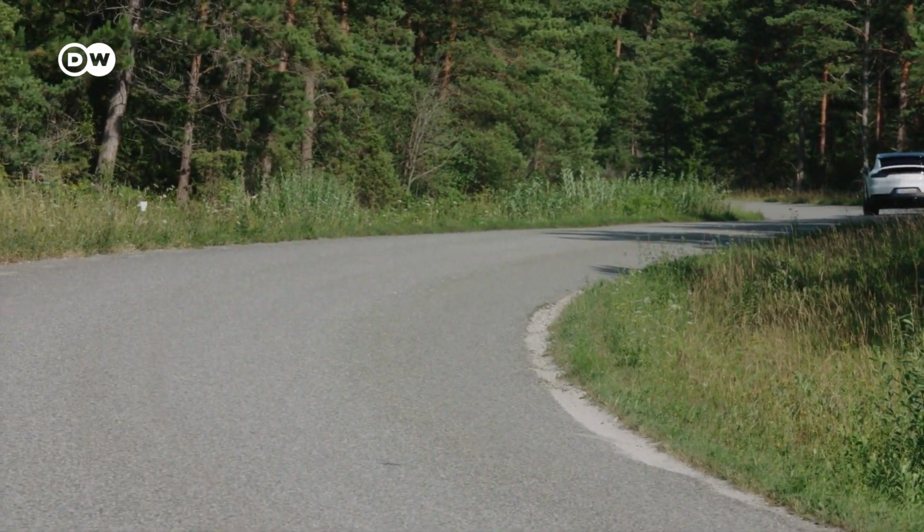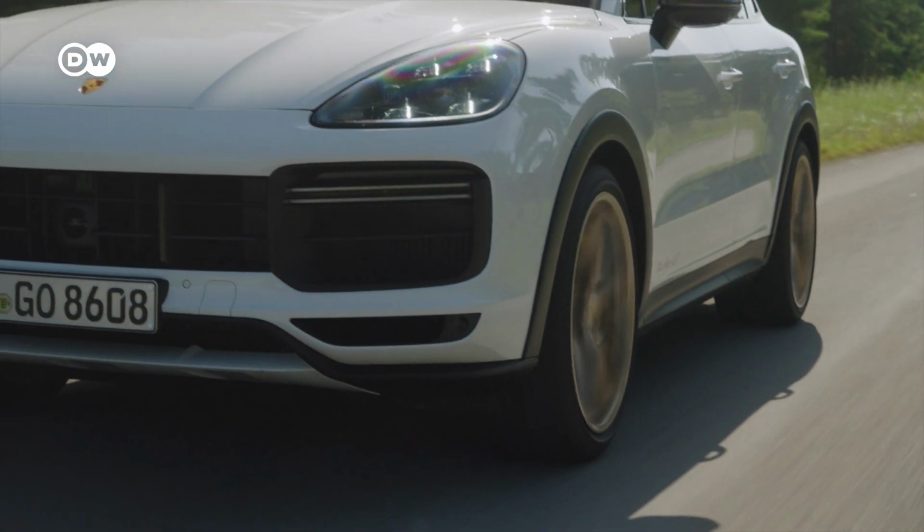You can tell this car is not only made for fun, but it's also made to beat records. And it already has. Race driver Lars Kern took the car for a spin on the Nürburgring Nordschleife, and there he set a new record.